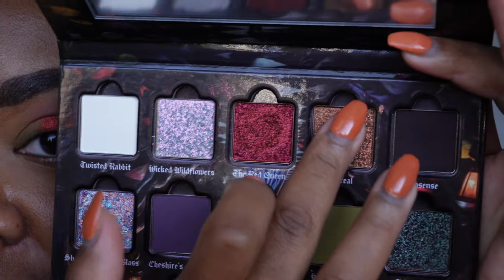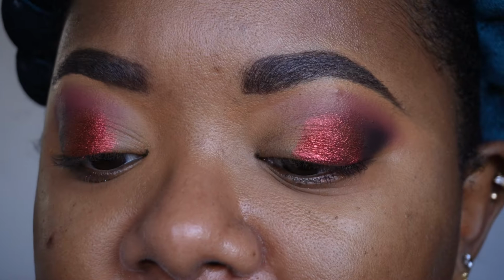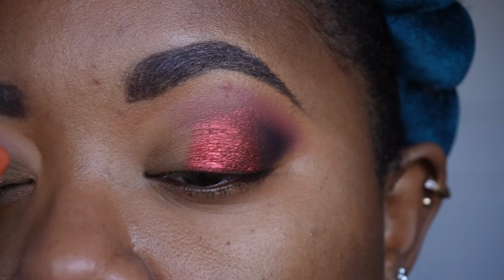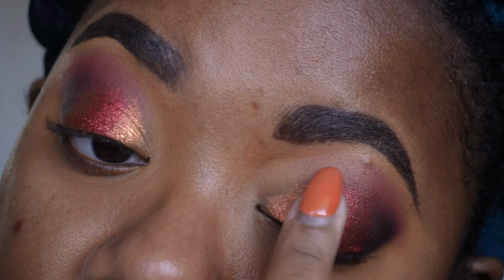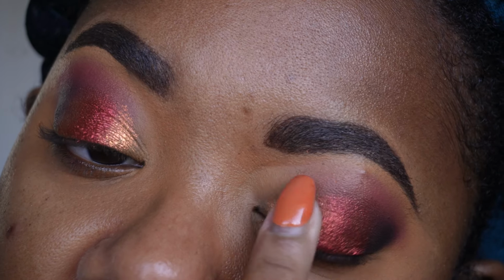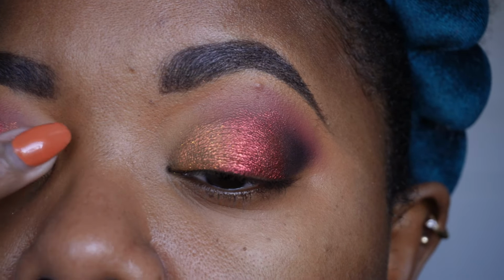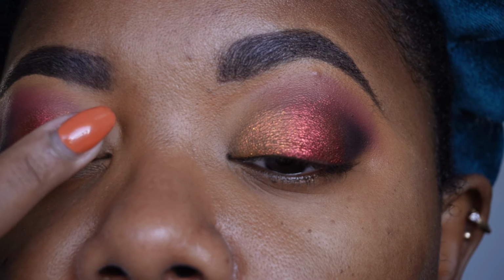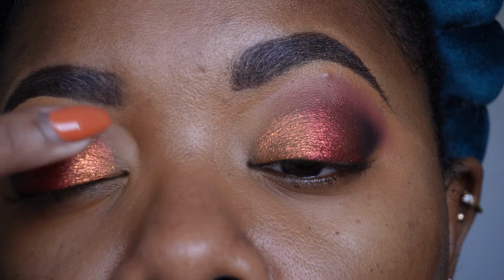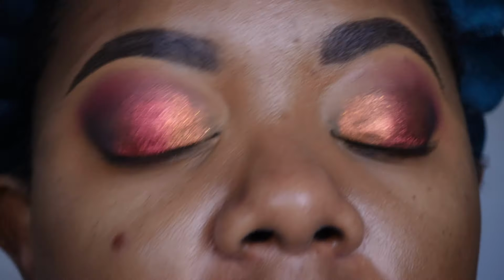So the bronzy shade right next to it is called Surreal. Oh, that is beautiful. That is so pretty. This one does feel a little bit more emollient than the last shade, but not in a super greasy way. That being said, I do not have any issues with creasing typically, and I don't have oily or hooded lids, so emollient shadows don't really affect me.